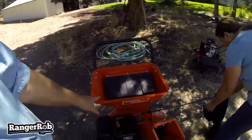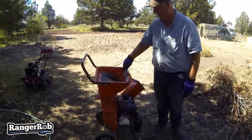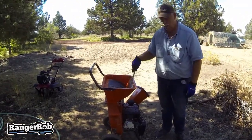We're going to see how it does with mulch. So that's what the top feeder is for. So Sherry's going to put the bag back on, and we're going to run. We got plenty of small stuff to throw in there. We'll see what it does to it, and then we'll take that over to the compost bin so you can see what the results look like.